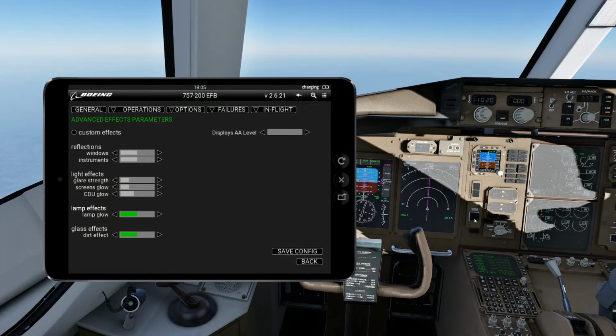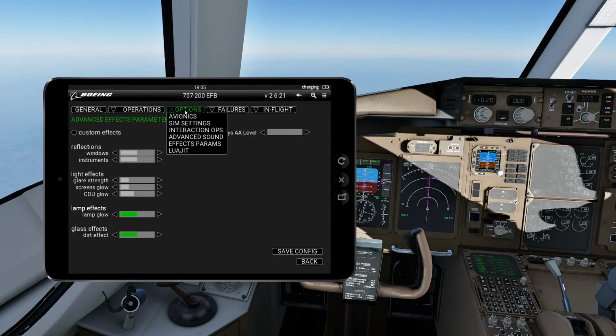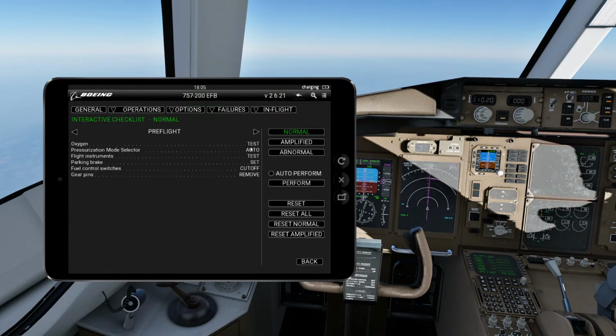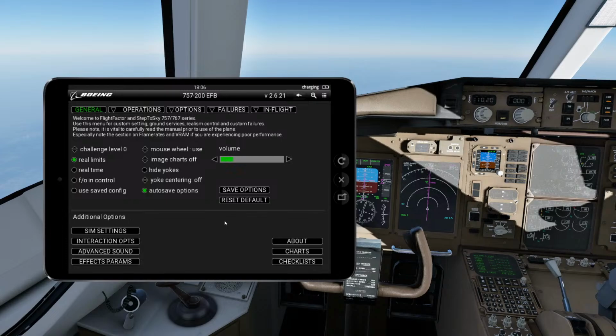And then you have the effects parameter. So this is already set. You can also do custom effects if you want to do that. You can display the AA level here and the lighting effect. You can change all of that. And then you have the Lua JIT compilation there, as you can set this to either enable or disable. You do have charts as well, and you can go to the checklist as well. You have the amplified checklist or the normal checklist, and you can do the auto perform. So it has some really nice features there. If you use the amplified, once you do something, it turns green here. So it kind of helps you go through the checklist because the amplified one is quite lengthy. So yeah, you get to go through that using the EFB, which is pretty cool.